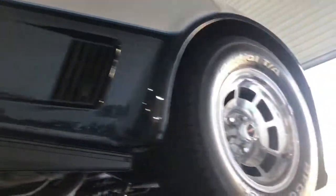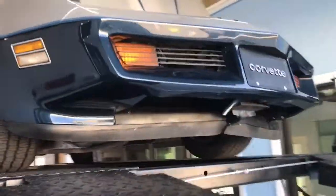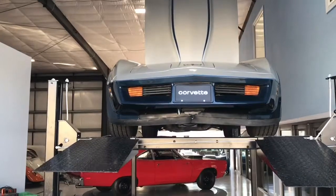Drives like a million bucks, man. I just took it out in the video. Man, did this thing perform. It's a great car, great piece of history, and there's nothing like driving a Corvette.